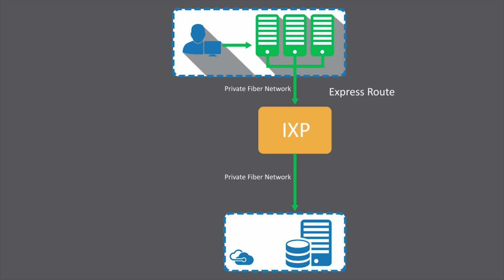So for the exam, it's very important to know the differences. It's also very important to know the advantages of one over the other and all the different ways that Expressroute is supported.